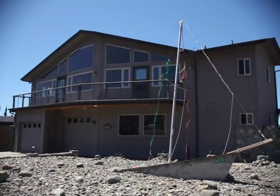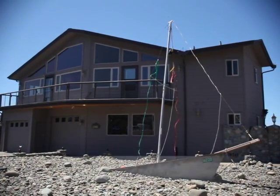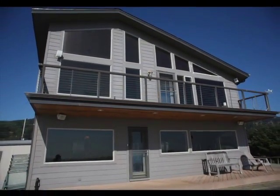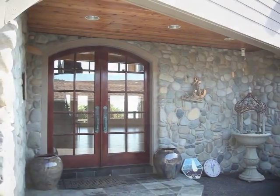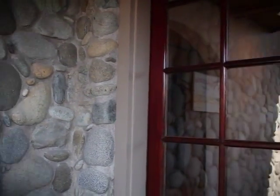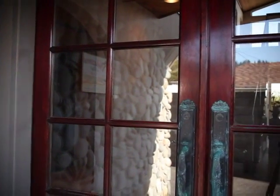Gilbert Way isn't simply a mailing address. It's an experience, a whole new way of life. Think of it as a beach cabana, a place to enjoy the long Northern California sunsets in unparalleled style.